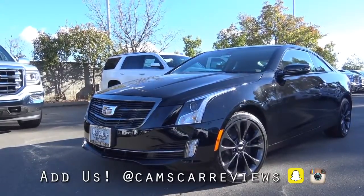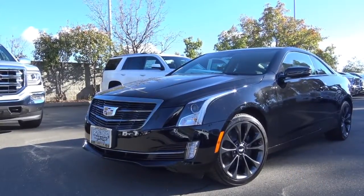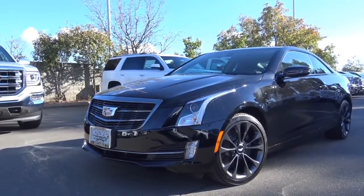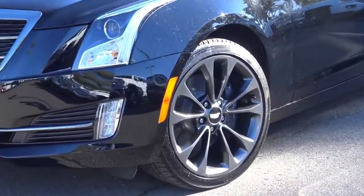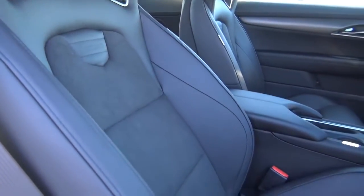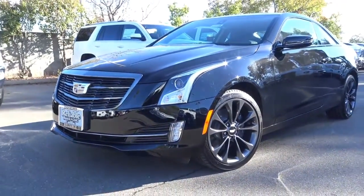Now, the ATS Coupe is obviously based off of the ATS sedan, and they're both on a rear-wheel drive layout. Our ATS Coupe comes with the carbon black package, which is nearly a $3,000 option, but it does spice up things quite a bit on the exterior and the interior of the vehicle. You have these 18-inch dark finished alloy wheels that look fantastic, and they finish off the vehicle quite nicely. You also have the V-Series spoiler in the back, and you also get Recaro front seats. Those are just some of the features that you get with the carbon black package.